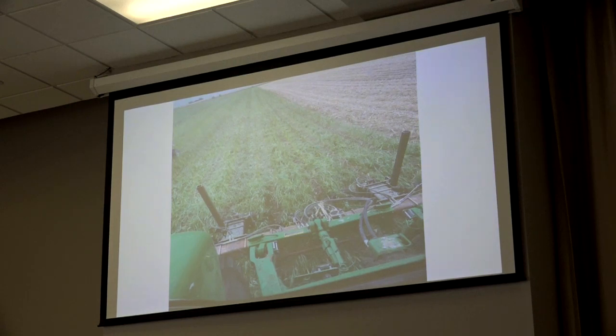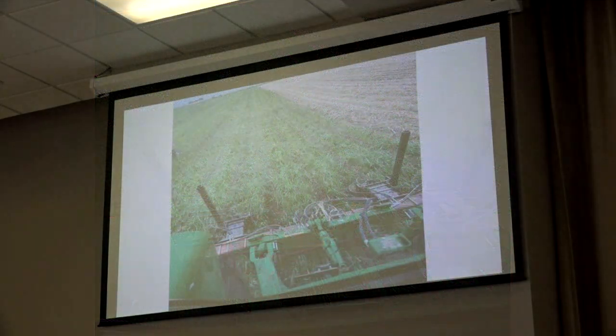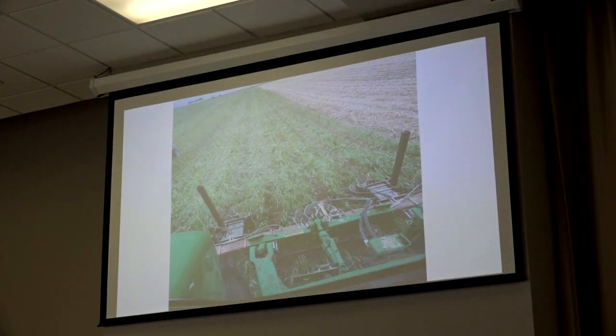Now, we made a mistake here too, because in these in-row crimpers, you can put knives on them. And I thought, well, we're going to just do this. We're going to cut this rye off. I kind of want it to grow back. Just keep developing a rye crop there, and hopefully I'll keep the weeds down. But what was that going to do? Take moisture. And a lot of it. A lot of it. Every time, I think I probably crimped it 3 times.